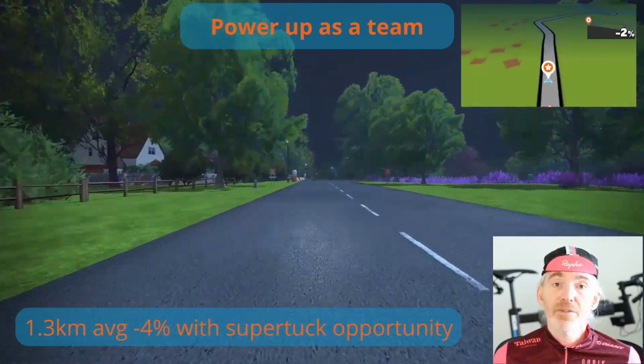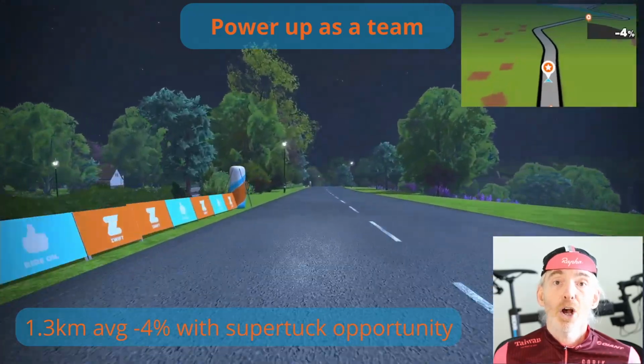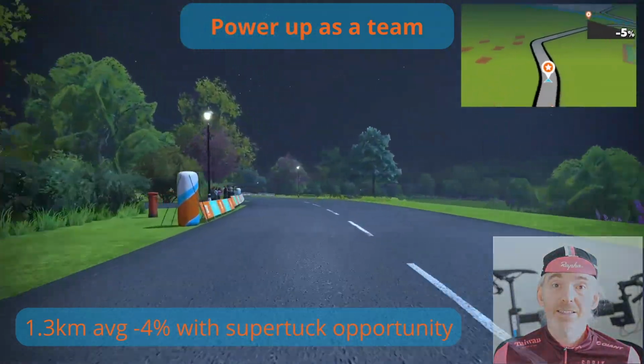I was doing 65 kilometers an hour down here, and I was Billy No Mates on the Recon Ride. I certainly expect all of you to be going faster than that.